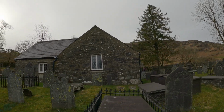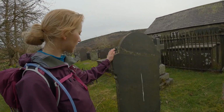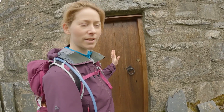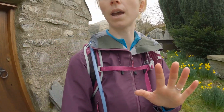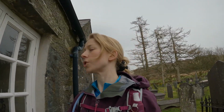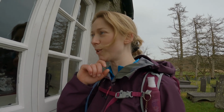I've noticed that nearly all of the stones around here are slate, just pure, unadulterated slate. Unfortunately, the door is locked. No doubt there is probably a key holder within the village somewhere, someone who maintains and looks after the place. It's a bit unfortunate that it's not open, because it looks like a lot of the explanation of the history is inside there. It's the sort of thing I like, as you know.